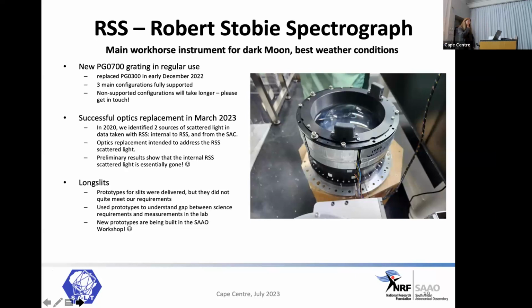Also long slits. These are the little light lines that you need to use to be able to do spectroscopy. Ours are really old, and they were essentially engineering ones. These are the ones that you make at the beginning and you go, let's see how it goes. It's now 2023, and we're still using those engineering masks that we used then. So we're really in desperate need of some new ones. We built some prototypes by various companies, and they did not actually meet quality controls. So that was quite disappointing.